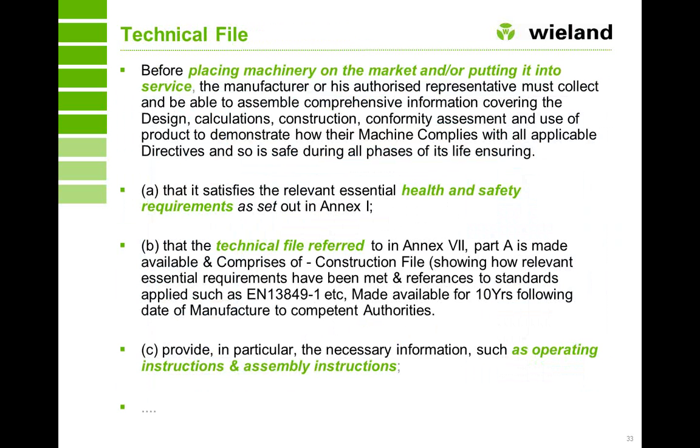Then we look at the technical file, which is detailed out in Annex 7, Part A, which you have to make available. This comprises a construction file showing all the relevant calculations and tools that you've used to put it through, any references and the mention of standards used or followed. And this particular file has to be made available for 10 years following the date of manufacture.